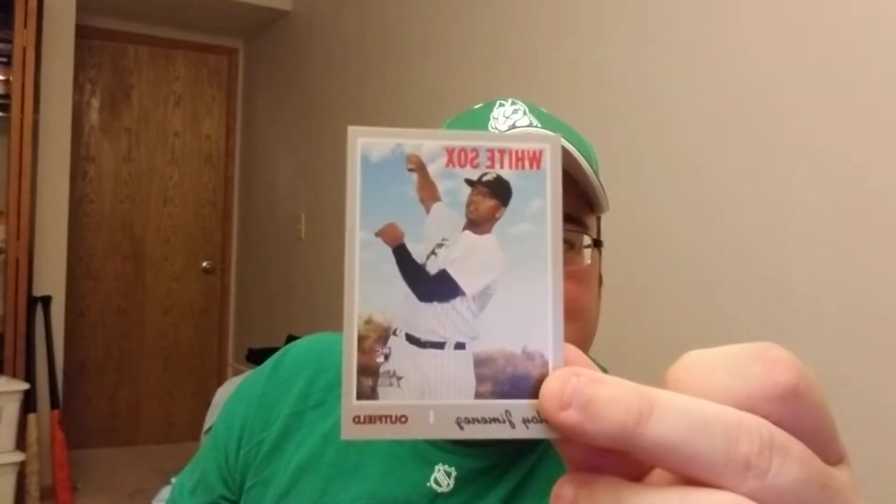This is a good one. It is the rookie card of one Eloy Jimenez. Eloy, big name in Chicago right now. White Sox are a hot item. We'll see what happens in terms of if their season even starts and when it starts. Potentially, they're talking about June at the early end at this point, right?